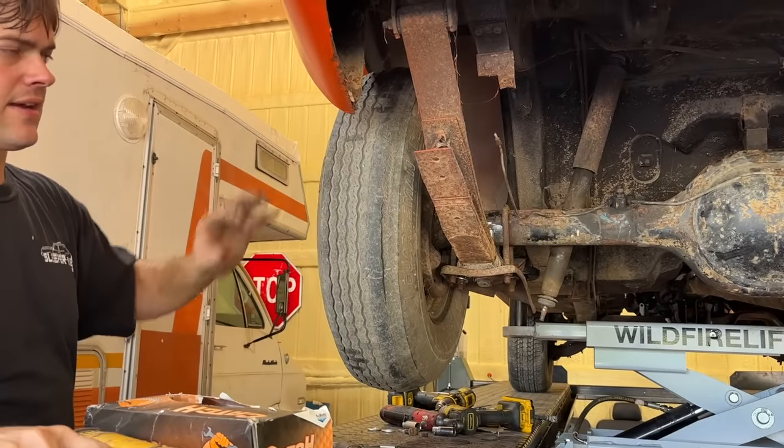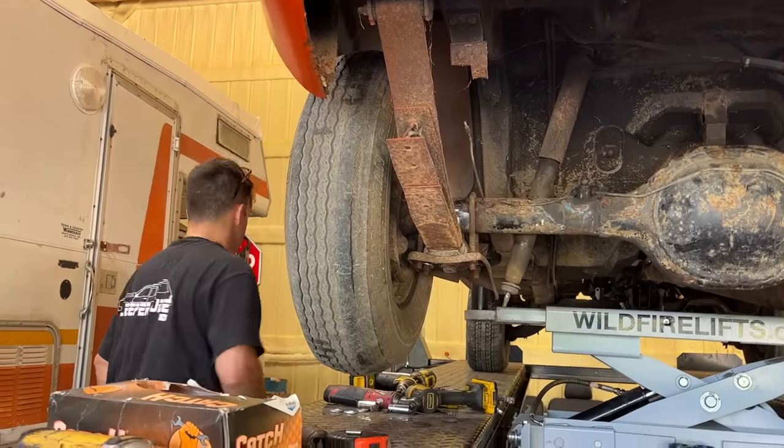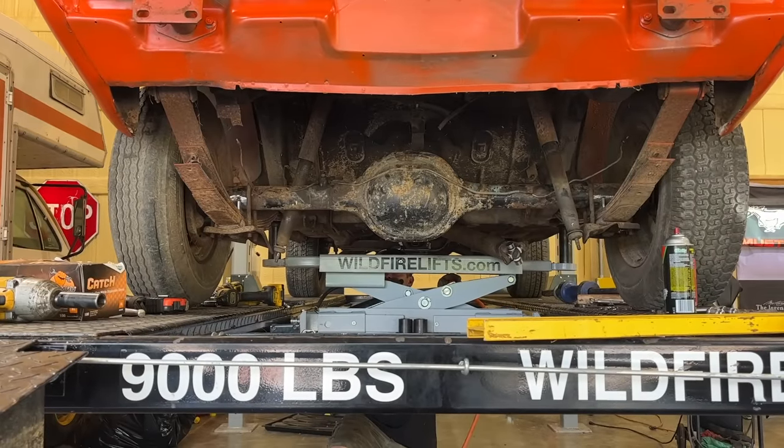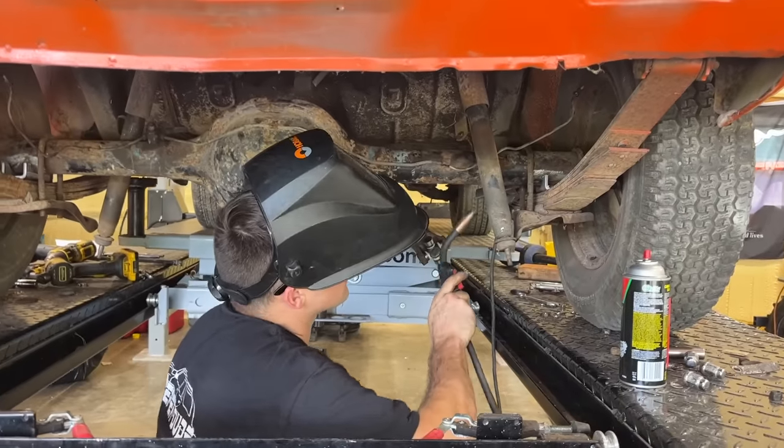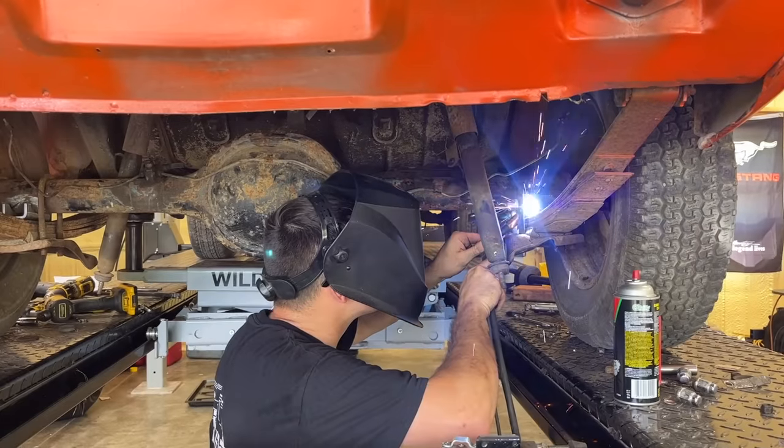I just stuck the axles in there. I'm gonna set it down and check our angles before I weld this thing. Well, it looks like we're centered and at the right angle, so I'm gonna weld her in.